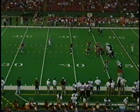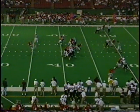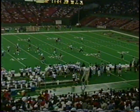Jason stopped. Waits for the snap from center. Line of scrimmage is the 46. He's standing back at the 31. Billy Mitchell. Again, he angles it for the sideline here on the right side. Mitchell, however, will take it at the 15.